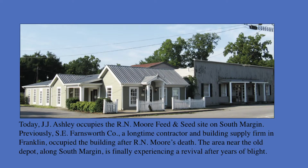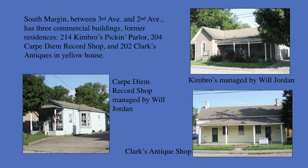Today, J.J. Ashley is located in those buildings. Of course, some of them are no longer there. This is what it looks like today. This faces South Margin, and at one time even Mr. Farnsworth had the building. And these are some of the houses on South Margin that are no longer residences but have turned into businesses.